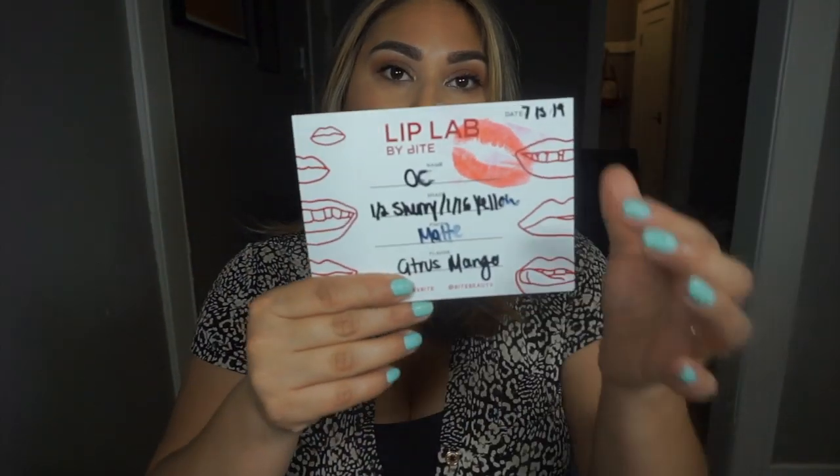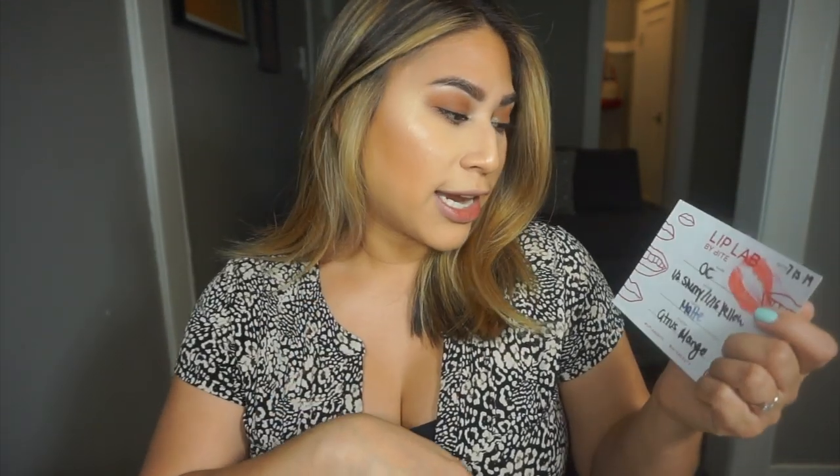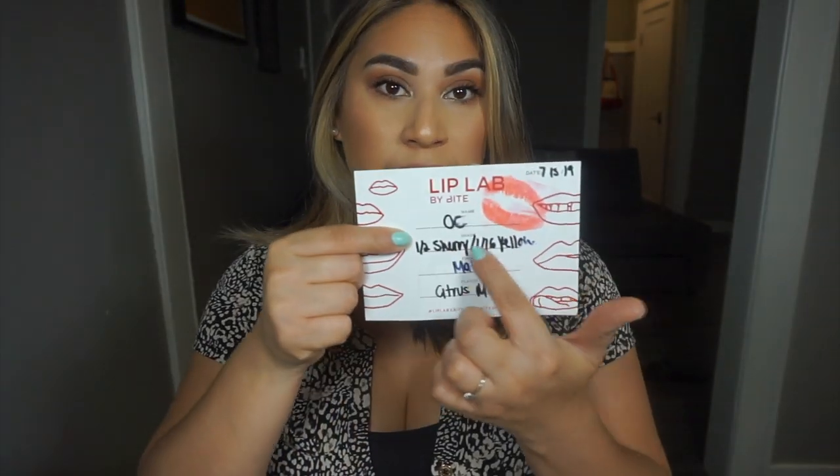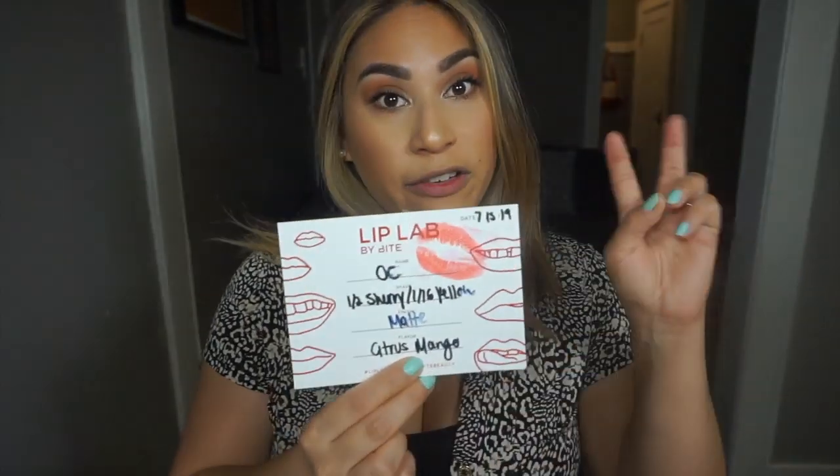So what they had us do was, once we nail down each shade, they have you do a little kiss mark and they cover it with tape so it doesn't get ruined. And you're also able to pick a name for your lipstick, which is really fun. It's only allowed to be up to 6 characters, so they all have to be kind of short, but that's okay. And then they put the shade, so basically the colors that they used, the finish, and then the flavor or scent that you put in your lipstick.